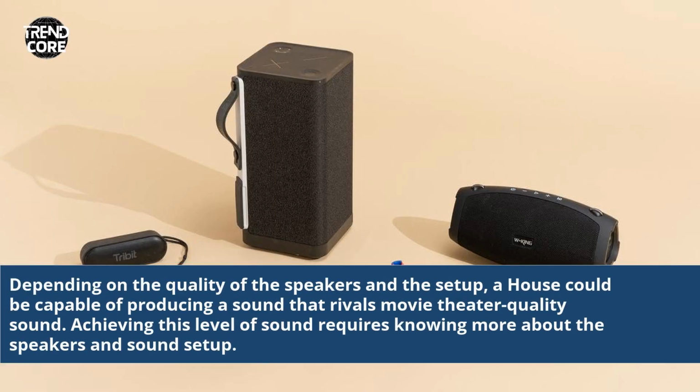Depending on the quality of the speakers and the setup, a house could be capable of producing a sound that rivals movie theater quality sound. Achieving this level of sound requires knowing more about the speakers and sound setup.